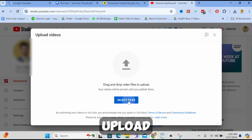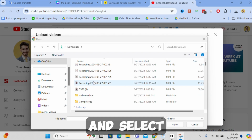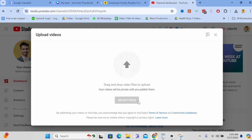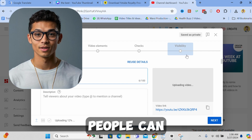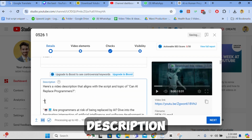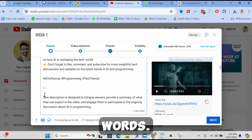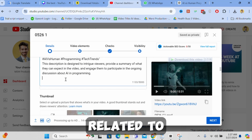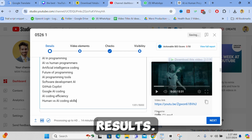This opens up the upload page where you can drag and drop your video file or click to browse and select your file from your computer. Once your video is uploading, it's time to optimize it so more people can find it. Start with a compelling description. Your description should explain what the video is about in simple, engaging words. Include keywords that are related to your video content. These help your video show up in search results.